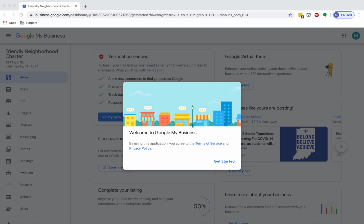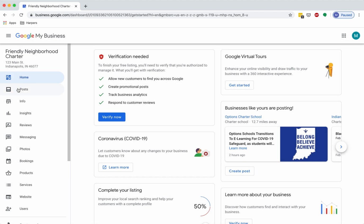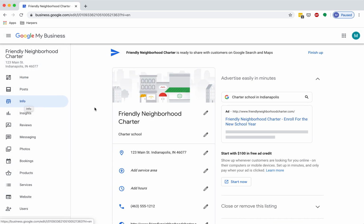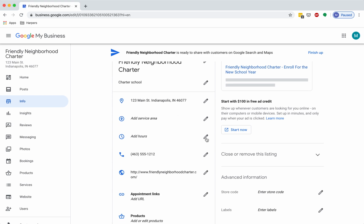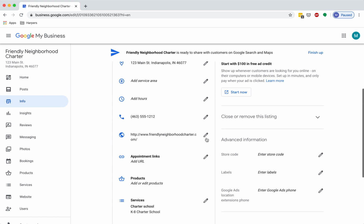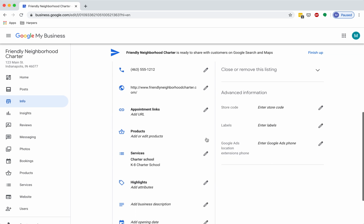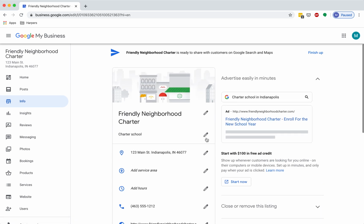But in the meantime, let's look at the Google My Business console. This is what you'll see every time you log in. It gives you access to a bunch of features we haven't talked about yet, and I want to flag some of the most important ones so you can get the most out of your listing. First, let's click Info. This is where you can edit any of the information you've already entered, and you can also add new information like your hours of operation or a brief description of your school. You can even set up an appointment page so families can schedule one-on-one time with you. But right now, I want to focus on a couple really important items.